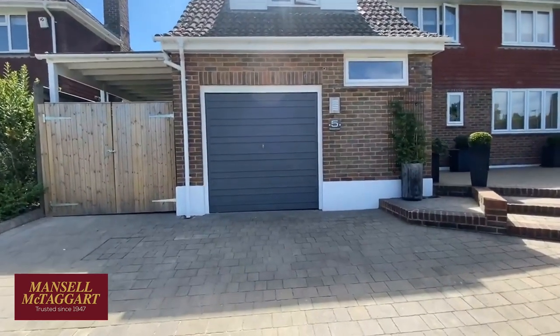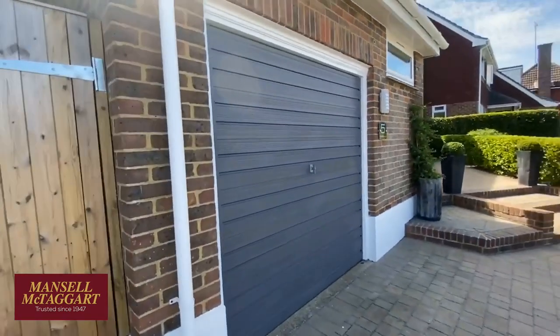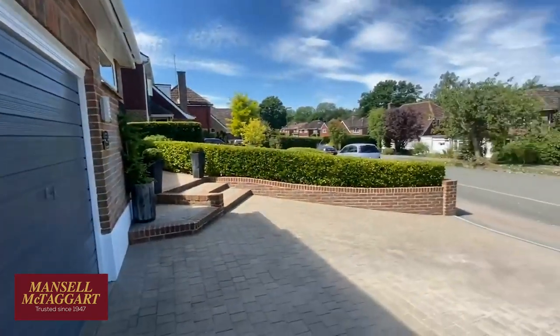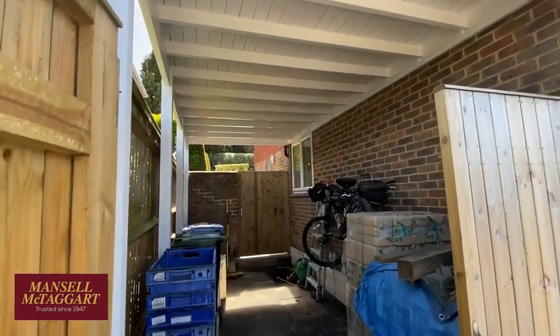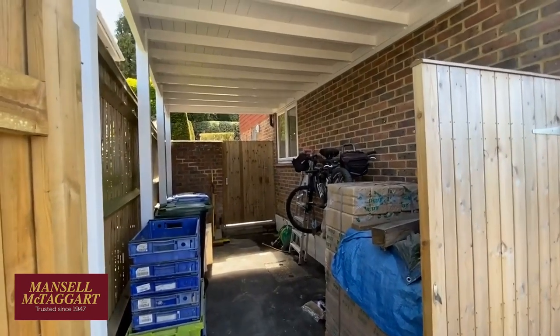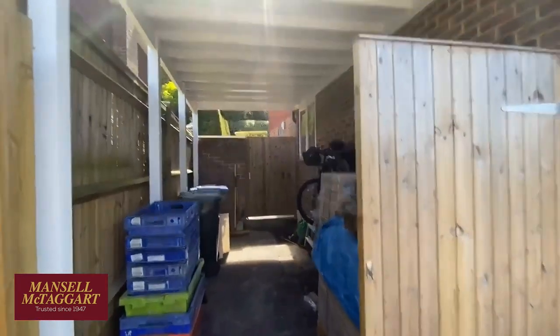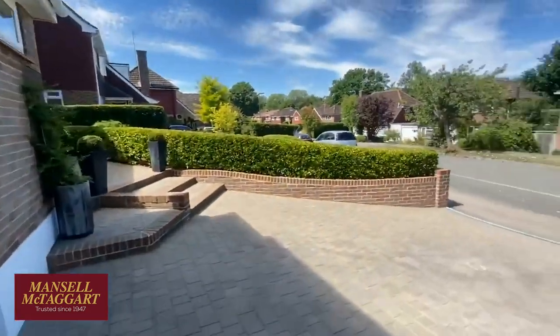So great for storage, wheelie bins and so on, and bicycles, because they've actually made a utility room and a small gym outside. But what they've got is this sort of carport to the side, which one of the other houses in the road has actually filled in and made a garage, but you could extend this all the way through. So you've got a lot of potential, but even that is immaculate. So anyway, come and have a look inside.